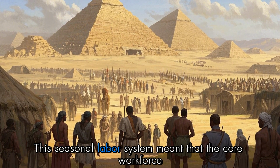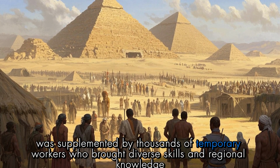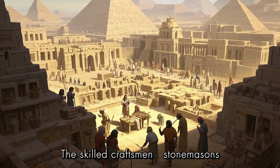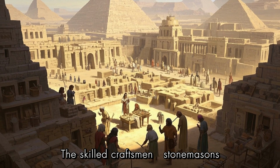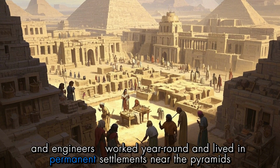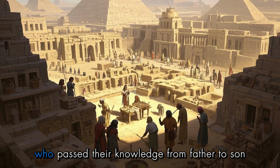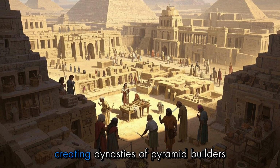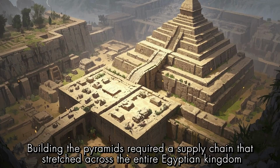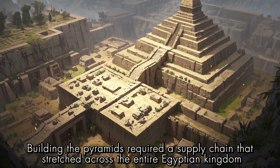This seasonal labor system meant that the core workforce was supplemented by thousands of temporary workers who brought diverse skills and regional knowledge. The skilled craftsmen, stonemasons, carpenters, and engineers worked year-round and lived in permanent settlements near the pyramids. These were highly respected professionals who passed their knowledge from father to son, creating dynasties of pyramid builders. Supply lines and logistics. Building the pyramids required a supply chain that stretched across the entire Egyptian kingdom.